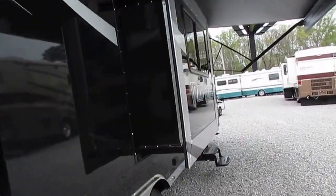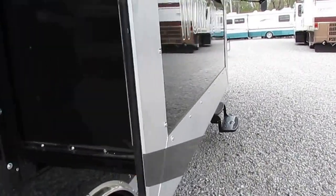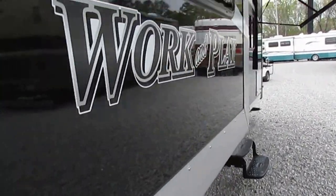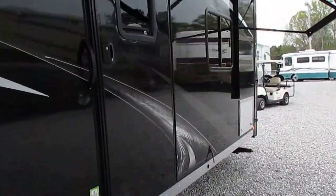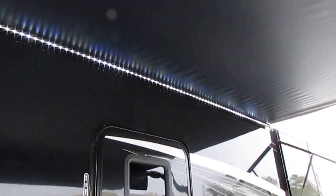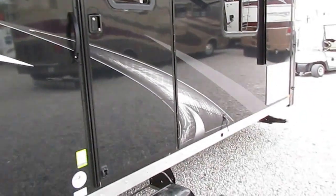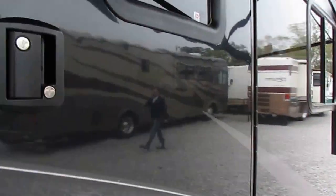Of course, you've got the Lippert components that builds the slide-out systems for it. Very, very heavy duty. You know, people buy new toy haulers, folks. They want the most heavy-duty one they can buy. I like the LED lights in here, too. And I know right now it's kind of bright out, but at nighttime they shine and they reflect off that black awning. Looks really nice. Nitrogen-filled tires. Let's take a look inside.